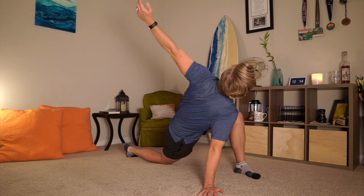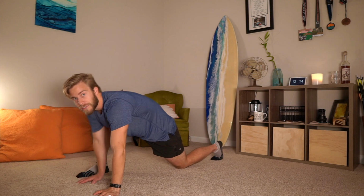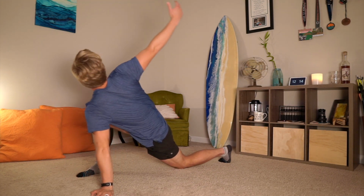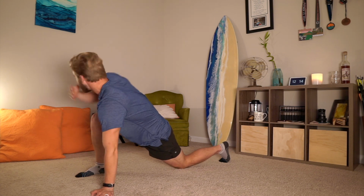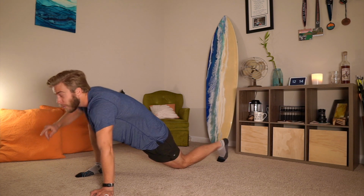All right, one more rep. Rotate. Good. All right, let's change sides. I'm gonna change angles because I never face this direction. Go down, rotate up. Although I think this is my good side. I don't know. I think I should face this way more often. Rotate.